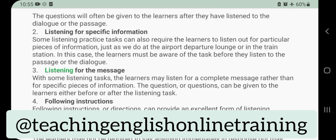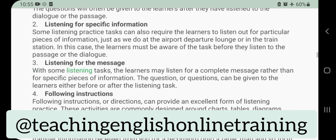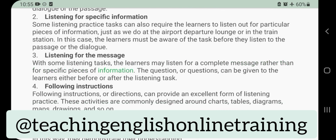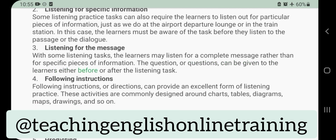3. Listening for the message. With some listening tasks, the learners may listen for a complete message rather than for specific pieces of information. The question, or questions, can be given to the learners either before or after the listening task.